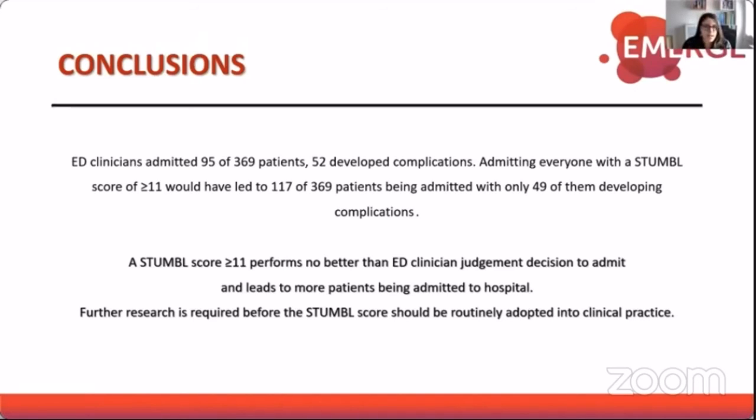This is a single-center retrospective study, therefore it has many limitations, it's not conclusive, and it was conducted in a large teaching hospital where junior doctors are well supervised by senior emergency physicians. The results could have been different in a setting with less experienced physicians. The STUMBL score is a very interesting new score, but further research should be done before it is routinely adopted in clinical practice.